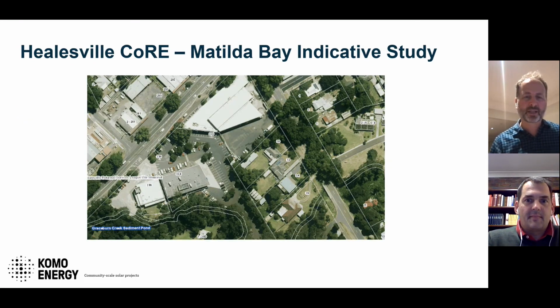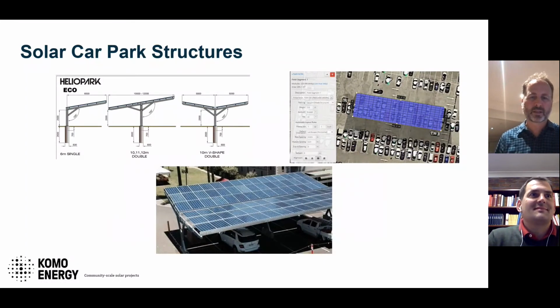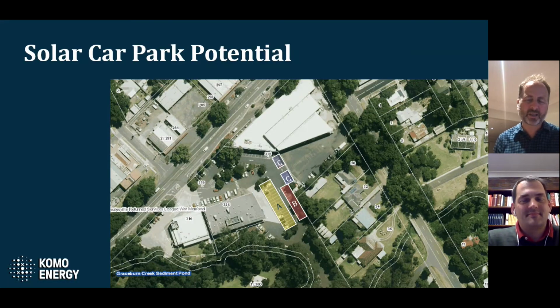So this is the site we looked at. You can see the car park there. We were looking for a space that wasn't shaded by trees and had a clear run. Solar car park shading becomes more cost effective if you can do a single longer run. And you can see in a moment, the next slide, Area A.